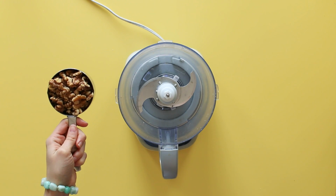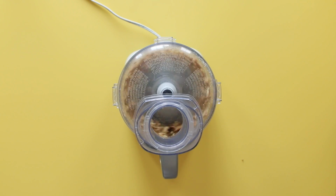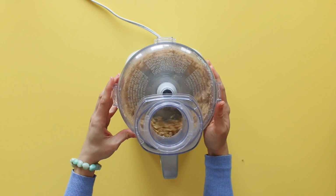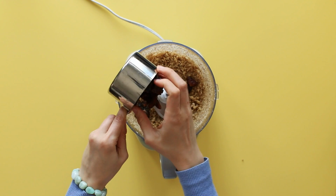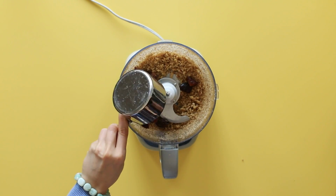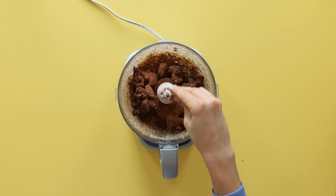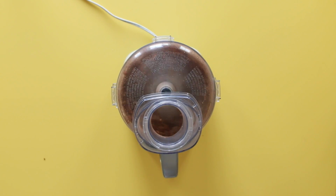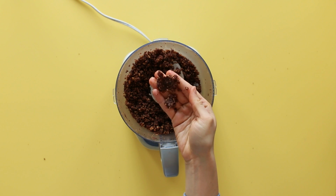Next up, we have my brownie bites. So for this, in a food processor, you're gonna add in some raw walnuts. You're just gonna process them a little bit before adding in some juicy, gooey medjool dates. Make sure they are pitted. I also roughly chop them. Sprinkle in some cocoa or cacao powder and a pinch of sea salt, and then process it again until it all kind of crumbles up. And when you pinch it together, it sticks together like this.